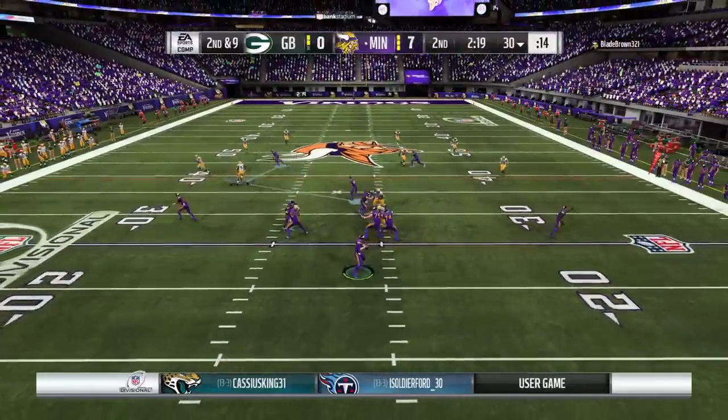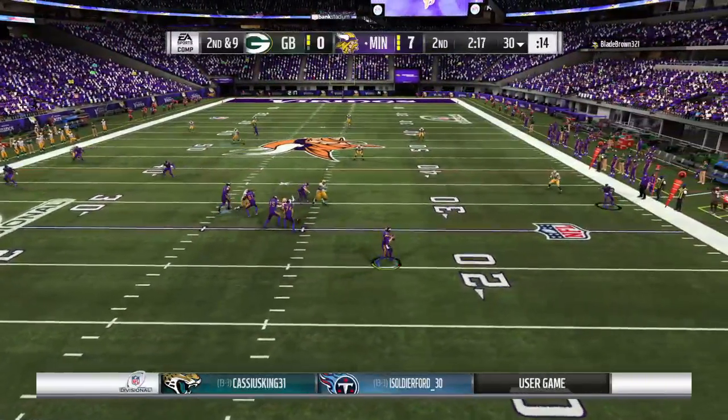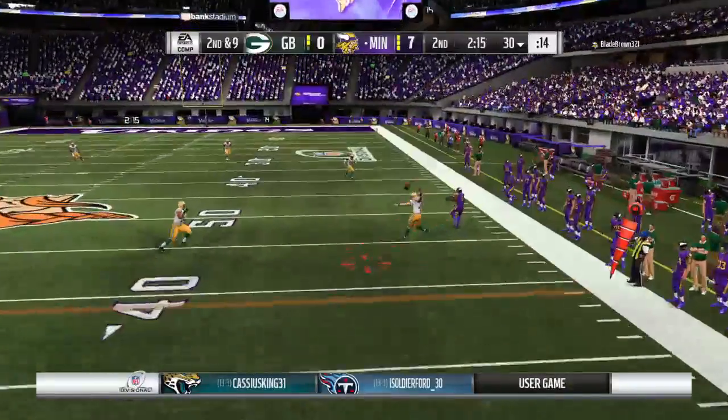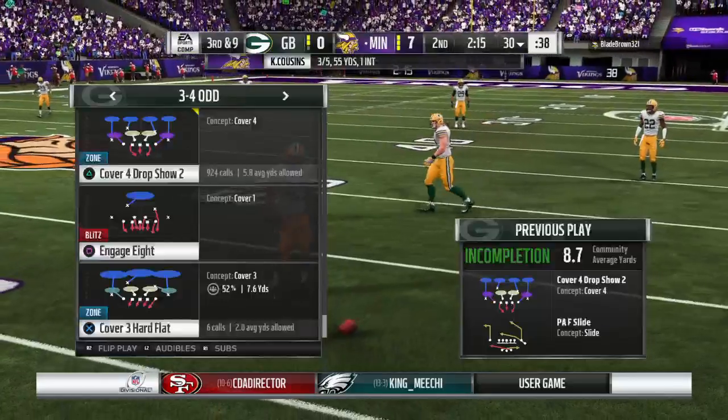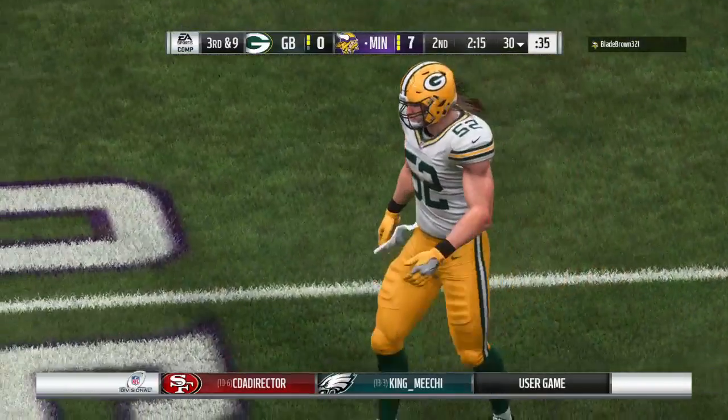2nd down, Cousins. His throw here is incomplete. The great veteran Clay Matthews able to knock that one away in coverage.